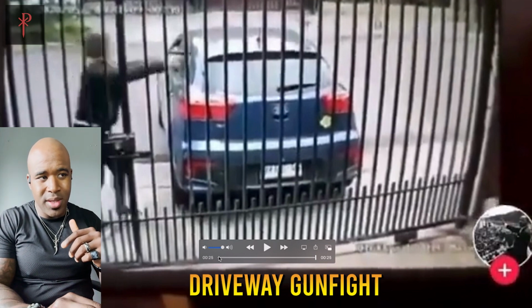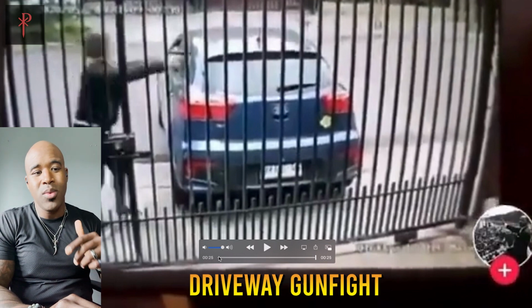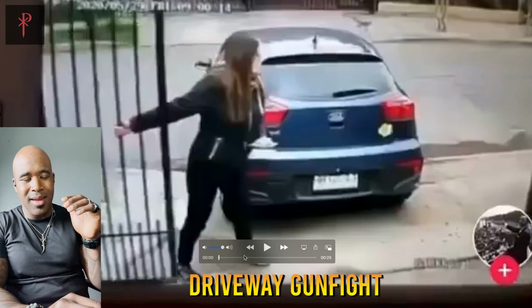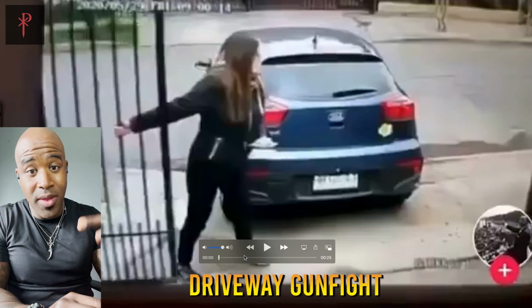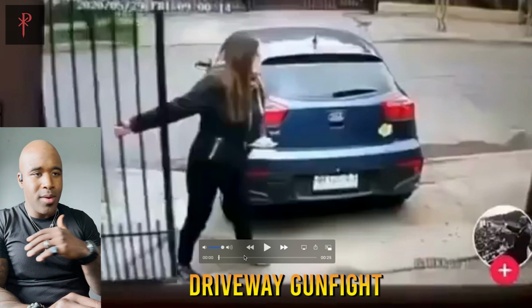Now, let's take a look at this situation. This young lady did an amazing job. What can we learn from this, right? Right now, she is getting into her vehicle. She is moving from one safe space into another safe space. What do we know about vehicles? When they're not moving, they are coffins. So until your vehicle's moving, you're not safe.